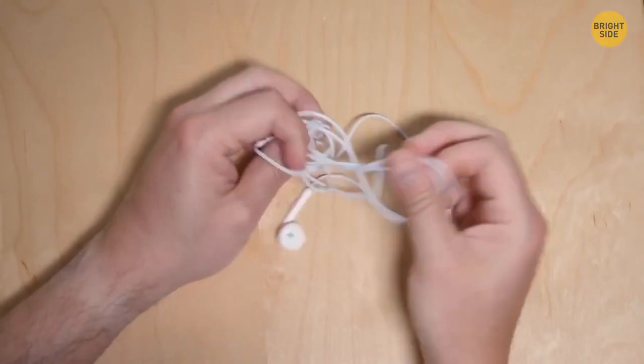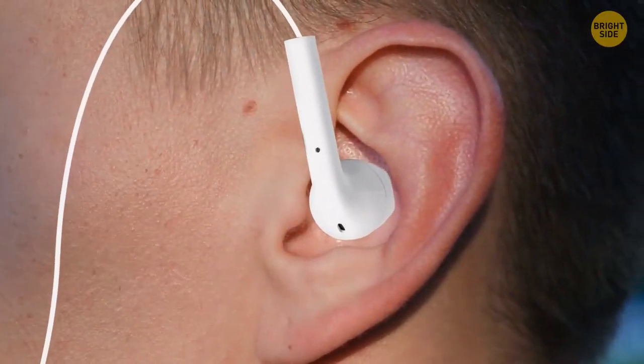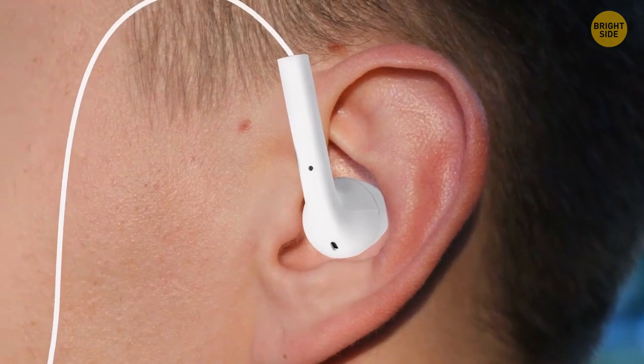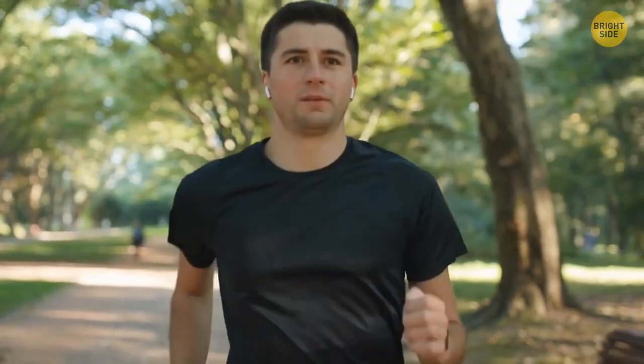Wired headphones fit much better in your ear if you put them on in a way when the tips with the wire direct up. Then, the wire can be put around the auricle, so your headphones will not fall out of the ear.